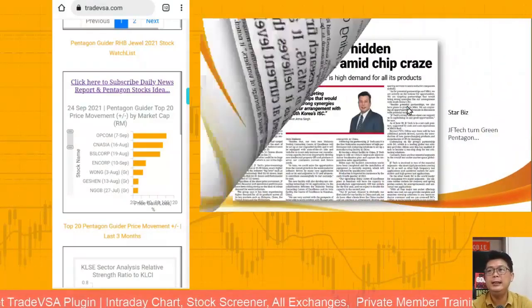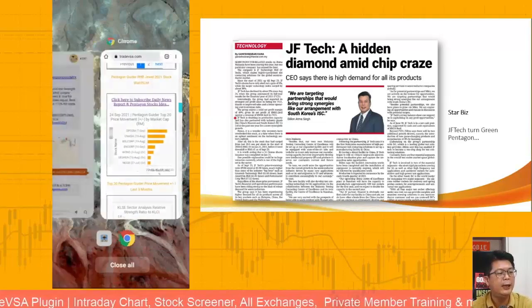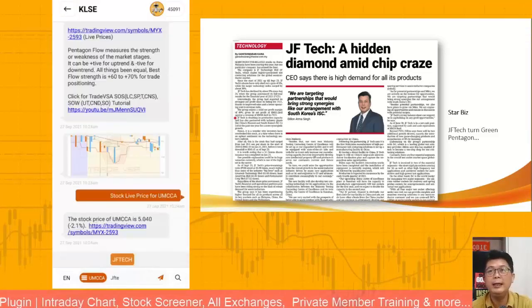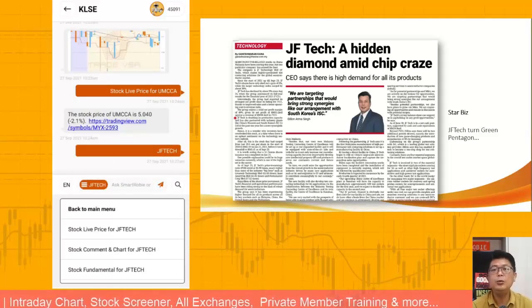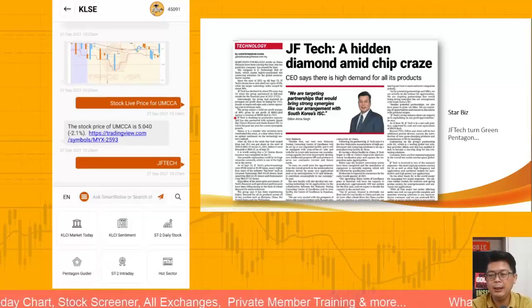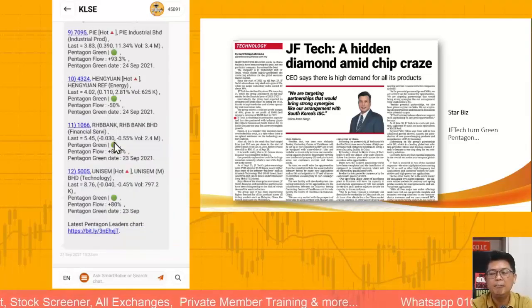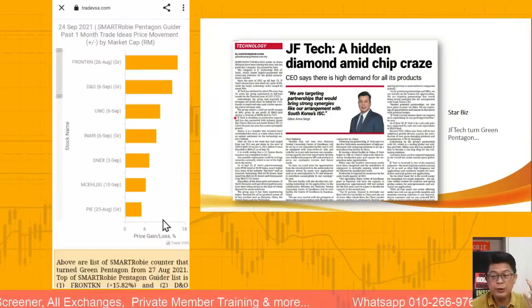All right, let's move on to the next story, which is JF Tech. So let's move back to JF Tech, and this was on last Saturday when we picked it up, a jewel, a hidden diamond among some of the stocks that have moved up. Now I'm just going to show you how you take a look at this. Let's go back to the main menu, and just type in Pentagon Guider. Let me show you what I mean here. There is a Pentagon Guider leader, it's just right below here. Click that one, and here it's a very big differentiation.